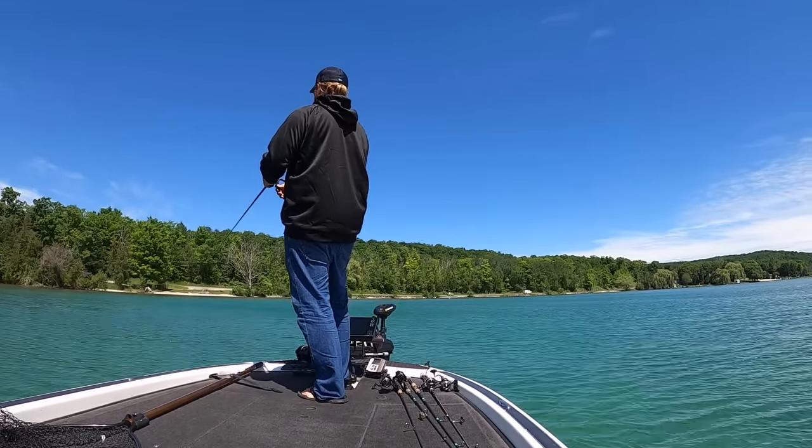Came right off. 3-pounder, beautiful fish. In case you're wondering what I'm doing up there on the graph, every time we catch one of these fish, I put a waypoint on the graph. Now, I'm not marking something specific, right? It's not a rock pile or anything like that. All I'm marking is the places I got bit.